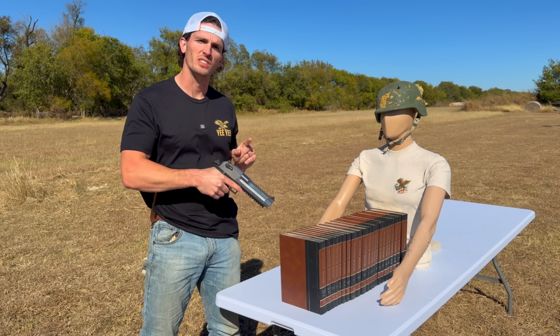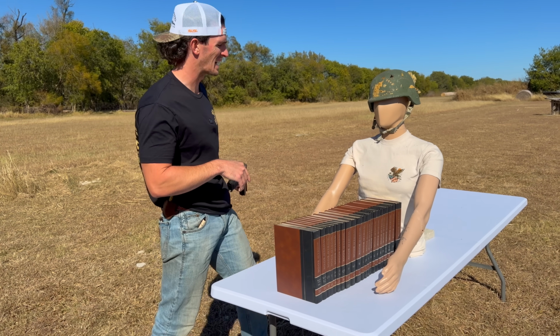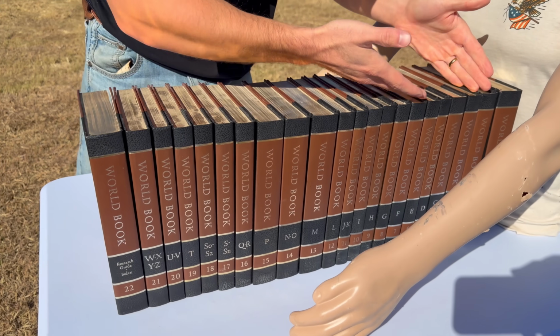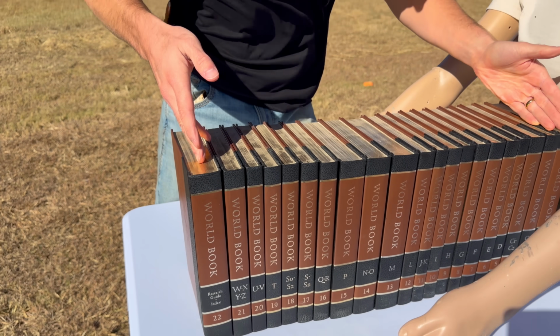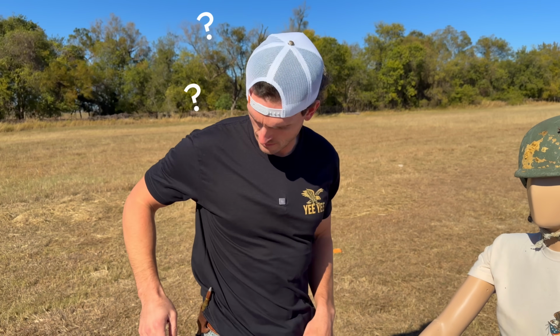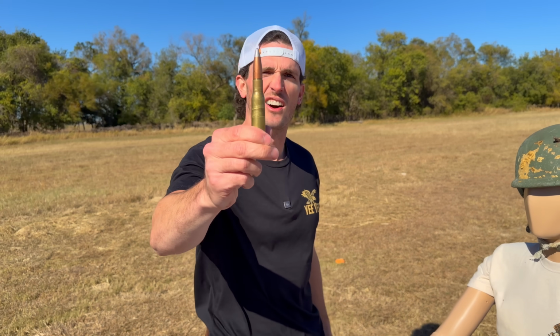How many books does it take to stop a bullet? We have an entire encyclopedia of books here. They're actually numbered 1 all the way up to 22. And today we're gonna find out if this entire set of books would stop a bullet. We're gonna shoot with higher and higher caliber bullets all the way up to a 50 cal and see if it'll stop it.